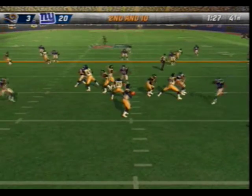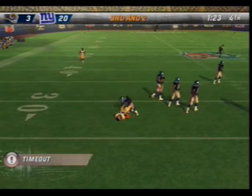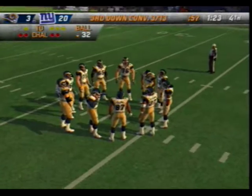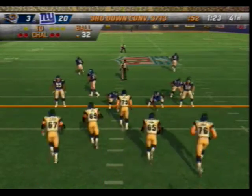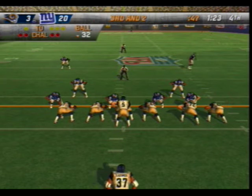The Giants come out in a nickel pack. Stepping up, gets rid of it, and the catch is made. Timeout called by the offense. Defense! Ball on their own 32. Ball on the 32-yard line. Hold it, hold it. The Giants come out in a nickel package.